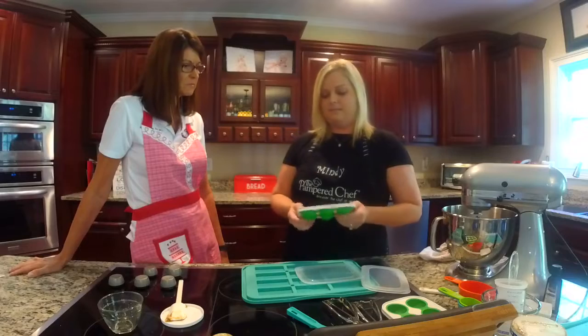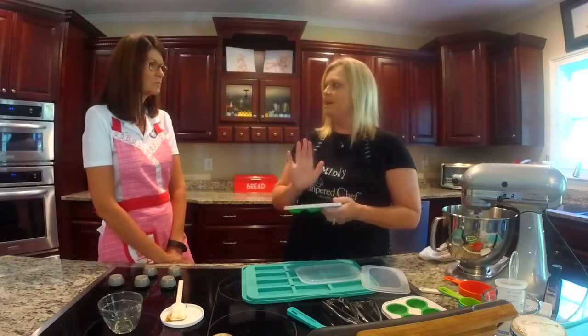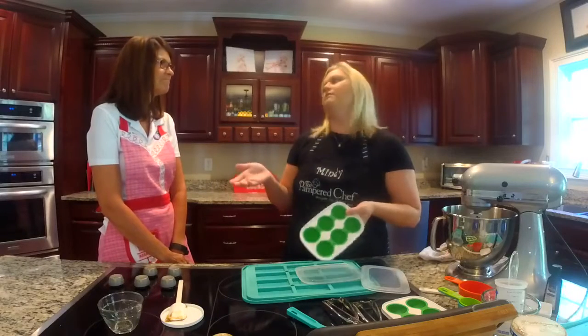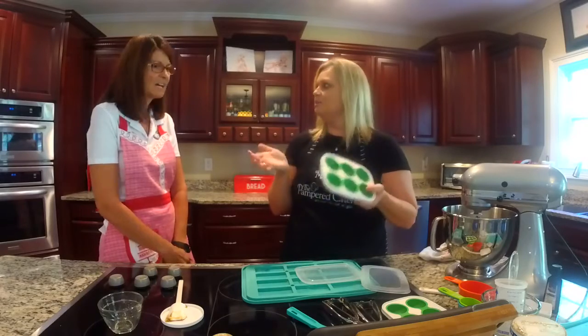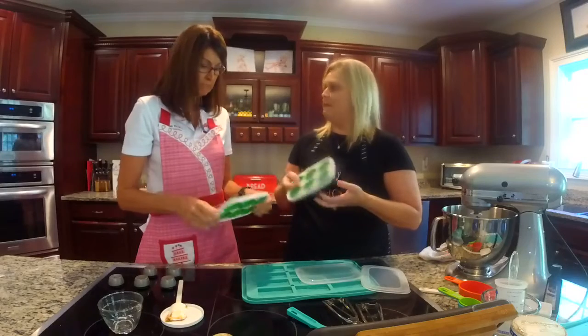A couple of examples. Whenever we're cooking with bacon, I like to pour some of the bacon grease in here and just let it solidify, and then you can pop it out, put it in a Ziploc bag, keep it in the freezer or the fridge, and whenever you need just a tiny bit of bacon grease, you can just pop it out and it's ready to go. So yeah, you can check that one out. You can also use this for baby food.